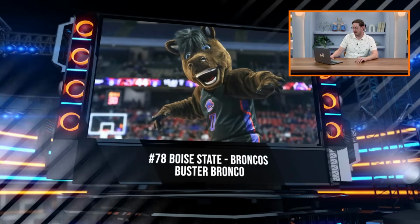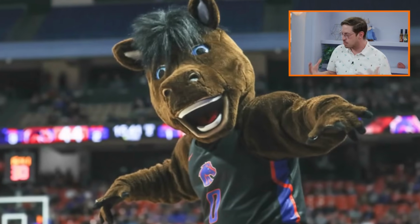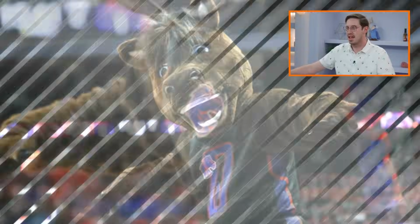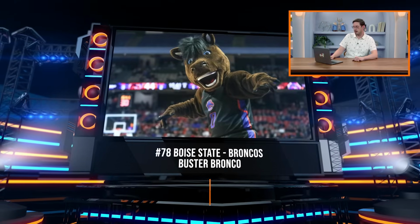Oh yeah, Buster Bronco! Yes, the Boise State Broncos, this horse has got it going on. He's got a nice tuft of hair. His expression is huge, vibrant, positive. This guy comes out, the crowd goes nuts. I love his look. I love his vibe. I love his swagger. This guy is like a party. And he's just got a horse logo on his chest. He's a horse wearing a horse shirt. Buster Bronco, 5 out of 5 basketballs.